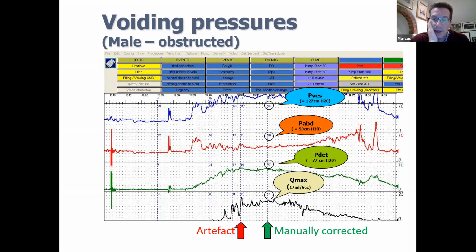Voiding pressures are also a very important parameter because they help in men to work out if there's bladder outlet obstruction or detrusor underactivity. Now, as you're aware, it's incredibly important to make sure that when you derive the values for the pressures to describe voiding, you do so at a point when there isn't a massive artifact present.